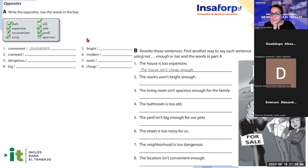Number four. Volunteer for number four. The bathroom is too old. The bathroom isn't modern. The bathroom isn't modern enough. Podemos agregar enough. Good job. The bathroom isn't modern enough. Very good. Thank you so much. Number five, a volunteer.